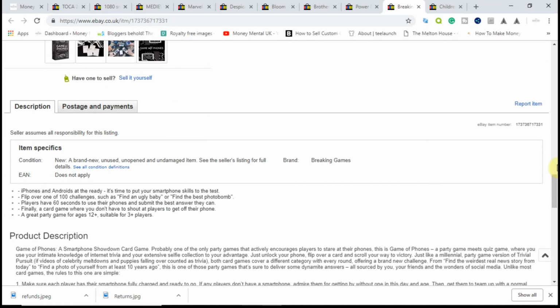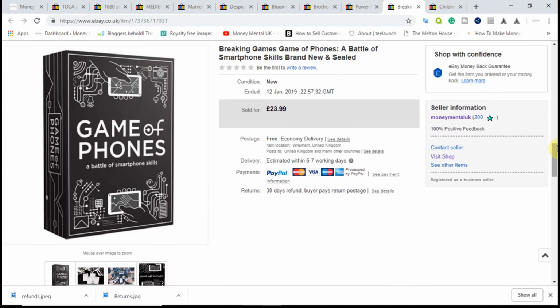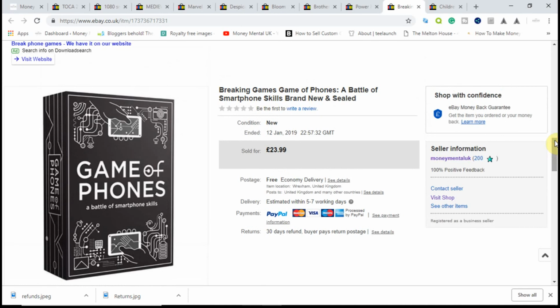But anyway, I added a bit more detail and a few more pictures than other sellers had, and therefore I got £23.99 rather than £20 including shipping. So that was a really nice, I think, about £12-13 worth of profit on that game. I'm really pleased with that, and it goes towards covering the rest of the stuff I picked up at the Debenhams sale as well. So yeah, good little flip there.